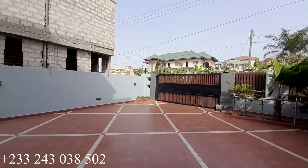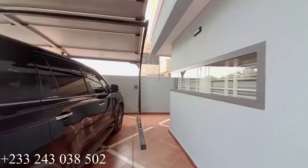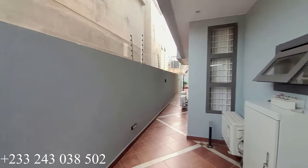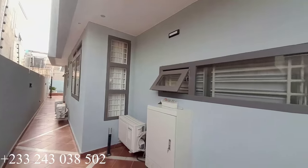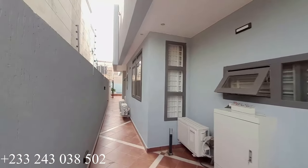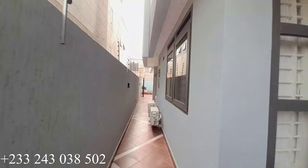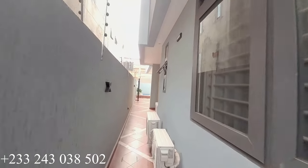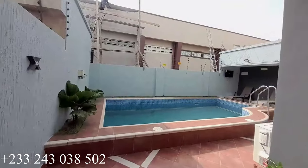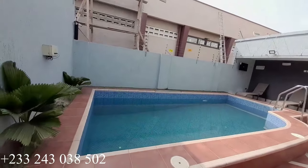So there are CCTV cameras all over. Here we have CCTV cameras at every corner of this property. So this is the backside of the building, and in between the building and the wall is about 5 feet, and you can see how spacious it is. You can easily turn yourself around.